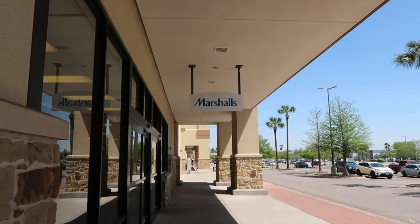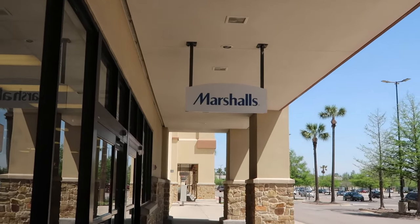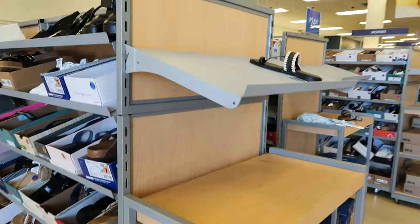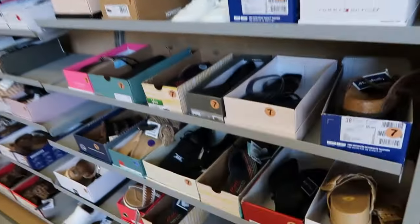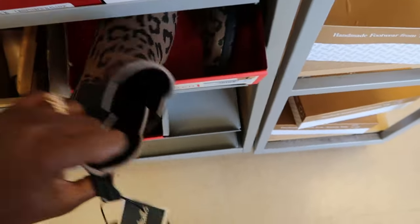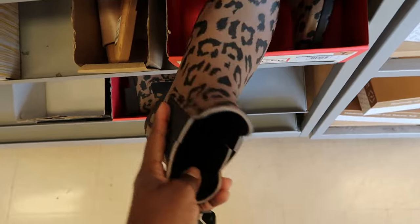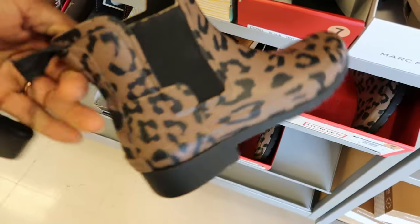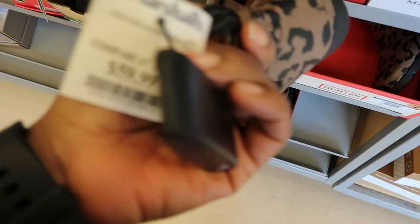Hi everyone. So today we're at Marshall's and we're looking at designer shoes for less. So let's walk into the store and they have a ton of shoes and this one got me immediately. I know the colder weather is going away, but you can still buy this for a good price.